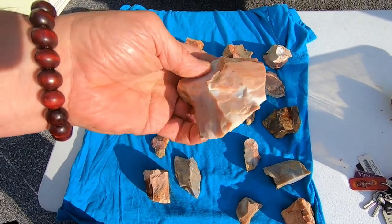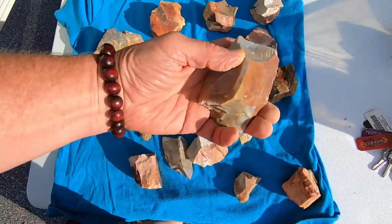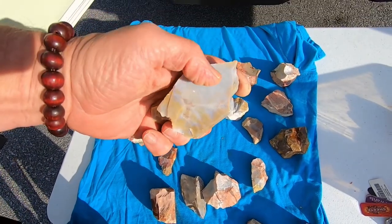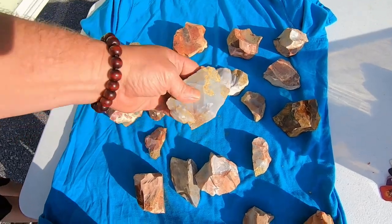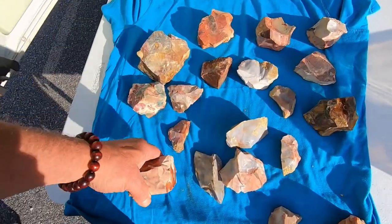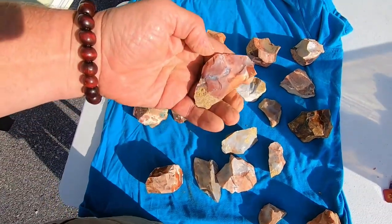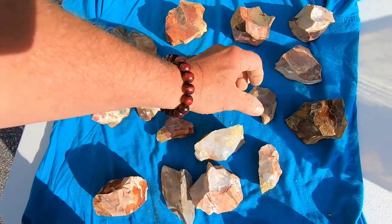Some more of the bluish pinkish one. I don't know, for some reason this is just a really nice color to me, this blue. I kind of like that. Look at that pale pink. And just a variety of colors. A little blue going through the middle of that one. I'll have fun with that, I'm sure.